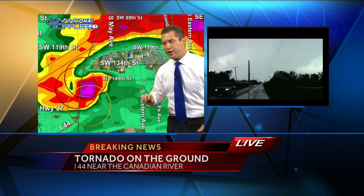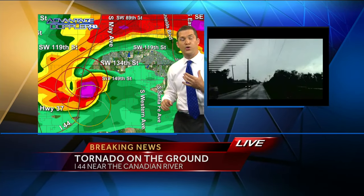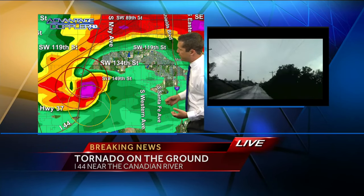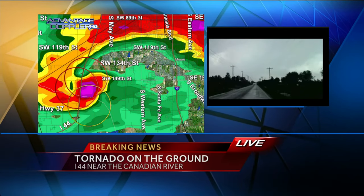If you are now in your tornado shelters, or if you haven't done so yet, go into your shelters in Moore. You can watch us on our KOCO Tornado app. You can watch our live streaming coverage. We will tell you when it is safe to get out of your shelter. But right now, we continue to have a very large, dangerous tornado moving into western Cleveland County.